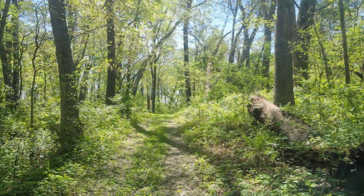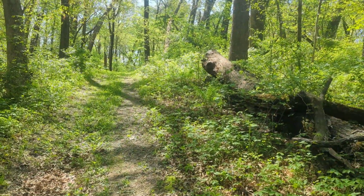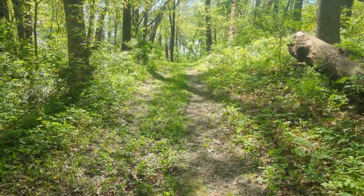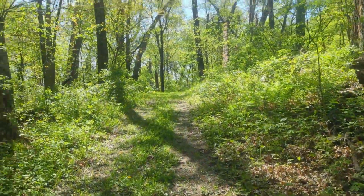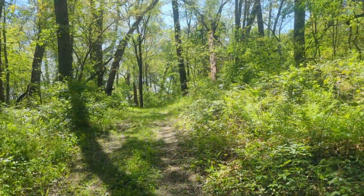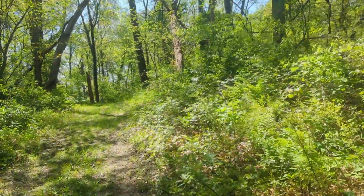Almost to the top of the hill. We're almost there. Yeah, I'm there. Fat mood. I'm not really old. Feel old. I'm old. I'm older than you.